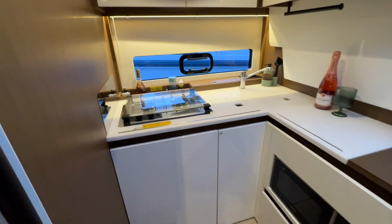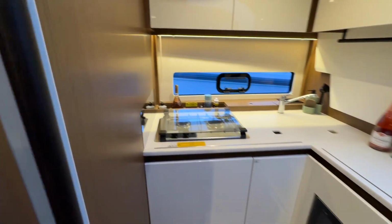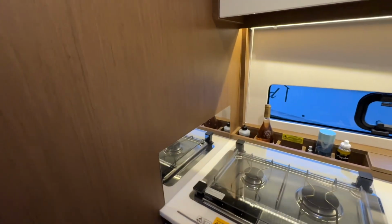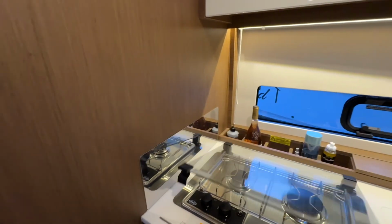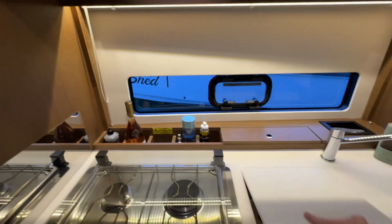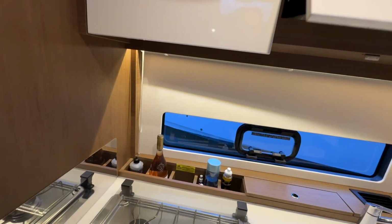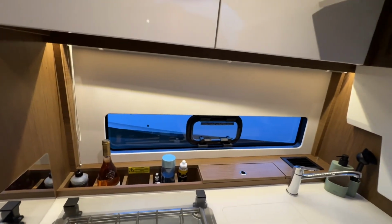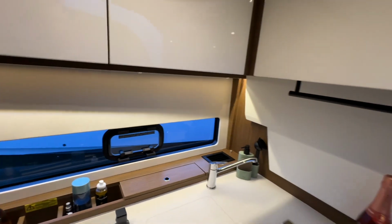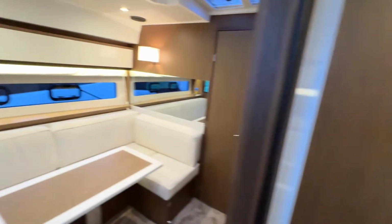In the galley space down here, we've got a combination microwave. We've got a gas hob just up here as well, and then plenty of storage space. We've got the drink storage in here, a stainless steel sink, and plenty of storage in the lockers up here as well. So they've got all good storage space, and a nice finish to all of this as well.